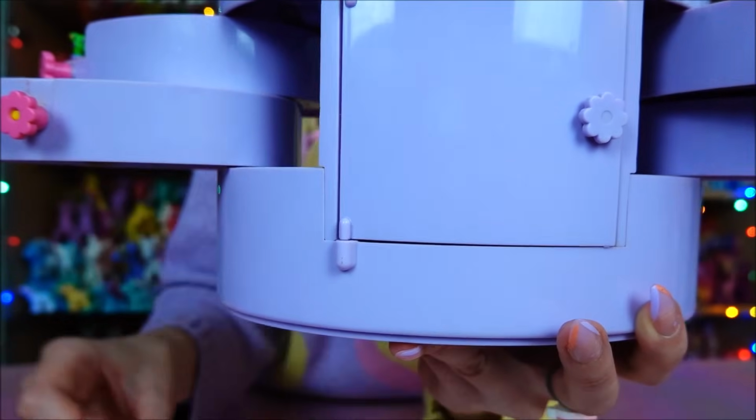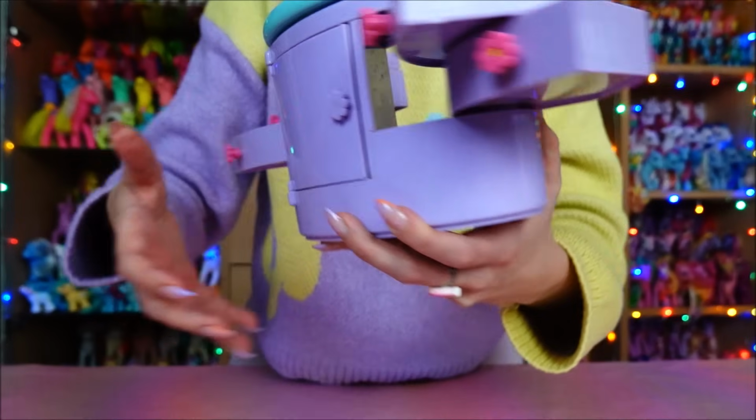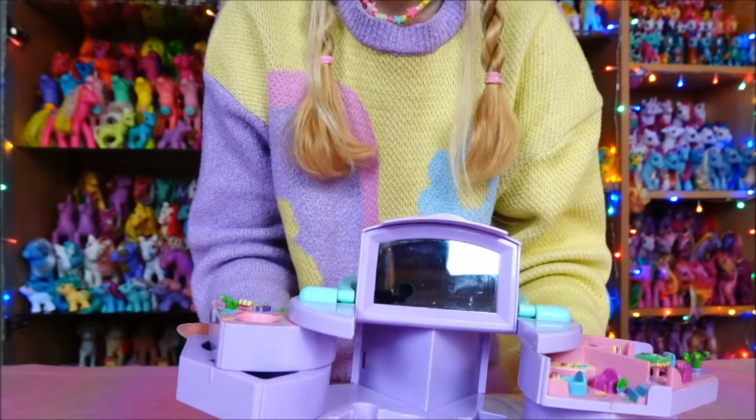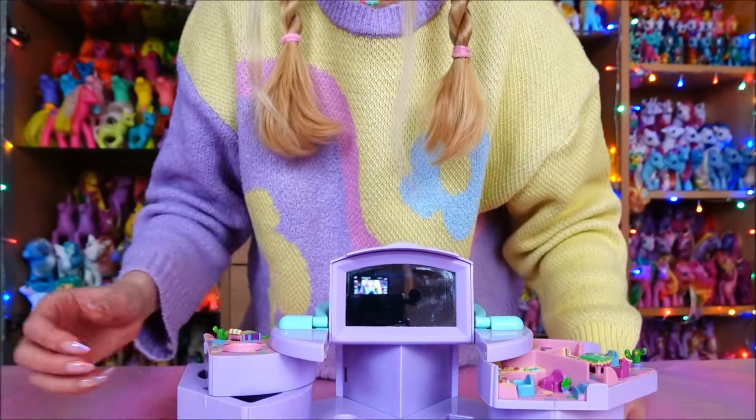So yeah, these sellers never took care of placing the correct dolls, never researched which dolls would go into which compact or whatever.